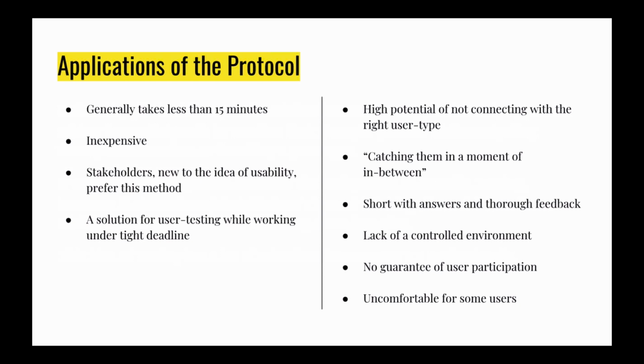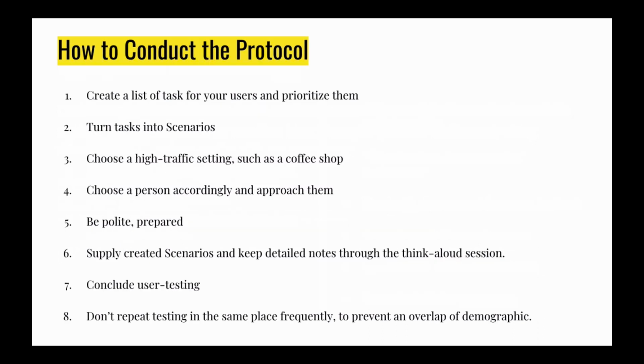There's no guarantee of user participation, like I said, tying into the short answers. They may be completely uninterested, or their mind is elsewhere, or maybe they're just distracted. I don't know. But you may not get critical and valid feedback in that sense. And also, it just may be uncomfortable for some users to be approached by a stranger, or to participate in those think aloud sessions. I can understand, like, even in our class, there were times where we'd forget to think aloud when testing some of our peers because we're just not used to it. It's a little out of our comfort zone.